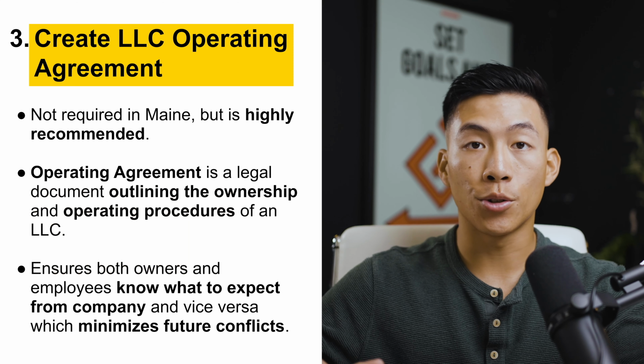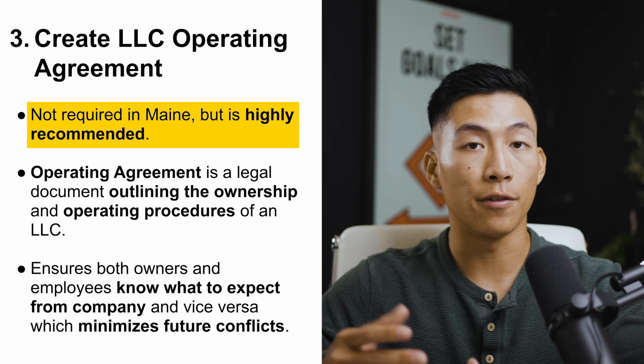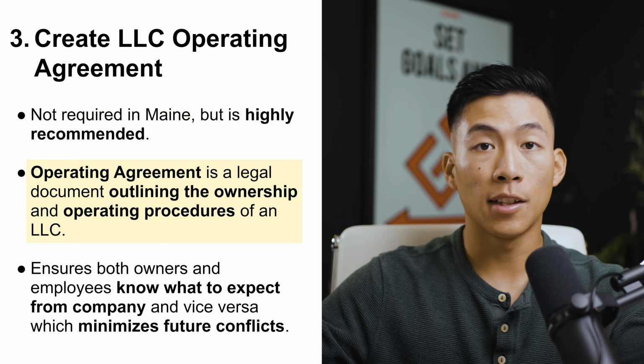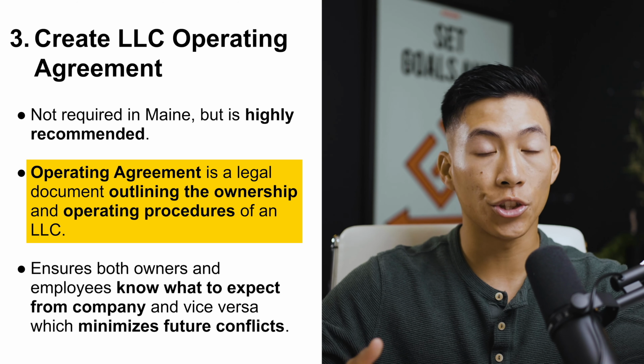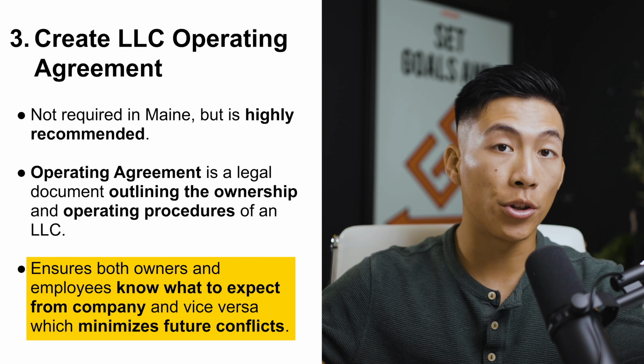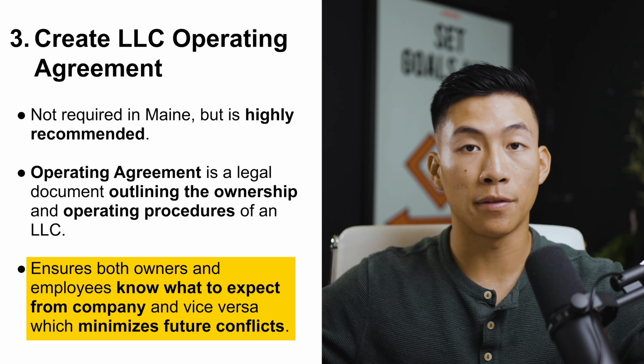Step number three is to create an operating agreement for your LLC. Now, although this is not required in the state of Maine, it is highly recommended to create one. This is basically a legal document that outlines the ownership as well as the operating procedures within your business. And it's going to make sure that both the owners and the employees know what to expect. And it's going to help minimize any future conflicts within the business.